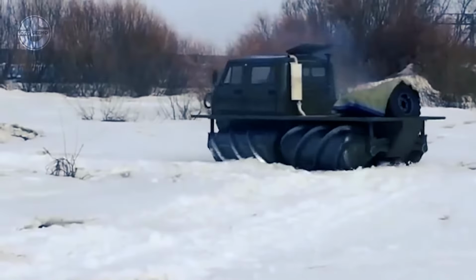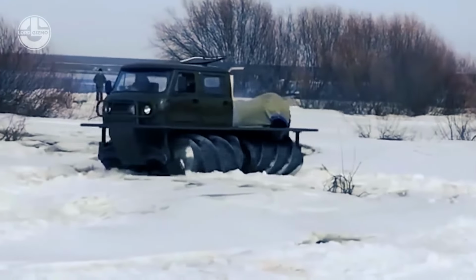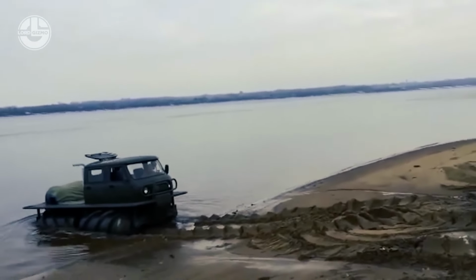The idea to design and build such screw-propelled vehicles was quite popular among militaries during World War II. They classify these vehicles as marginal terrain vehicles. During the Vietnam War, the US tested a screw-propelled vehicle made by Chrysler Corporation.